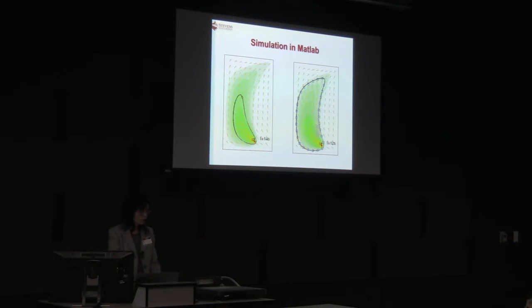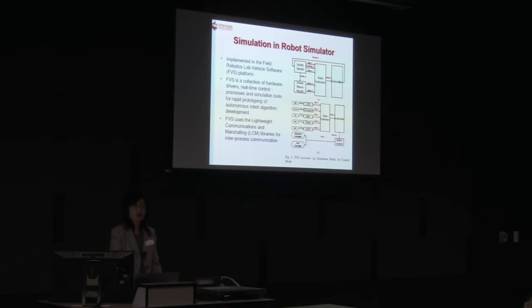The algorithm can rigorously prove the estimator controller converge. And the MATLAB simulation is to validate the theoretical statement.